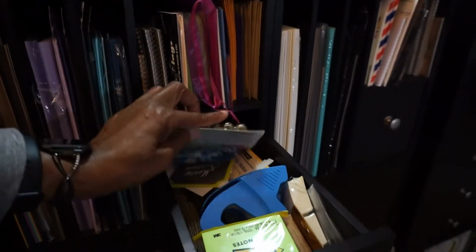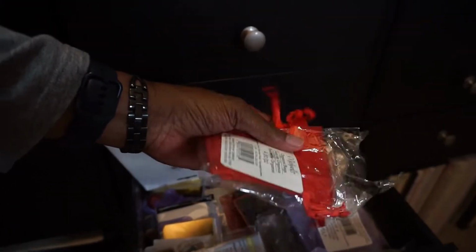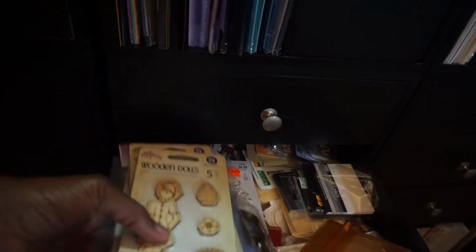Cricut pens. And that's just like a junk drawer there. And then, like I say, here there are lace doilies, all kinds of little things that I feel like I use a lot. ATC cards, bags for sending racks. And then this one has a lot of miscellaneous crafty items, flowers.